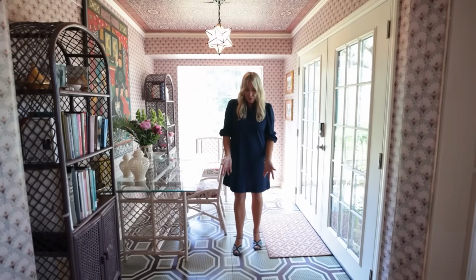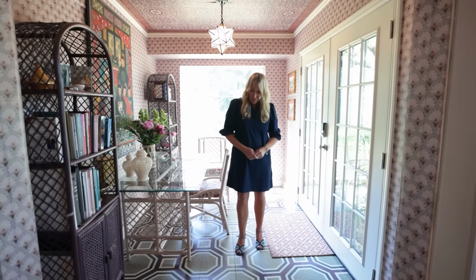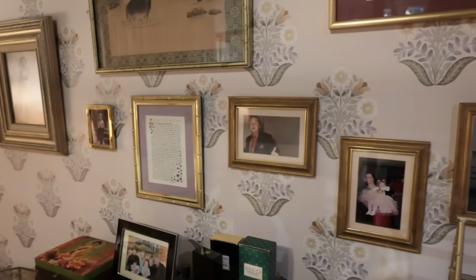And this is one of our floor patterns that we do. I did a custom color to work with the rest of the room, and again, our custom carpet.